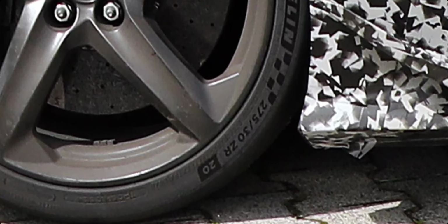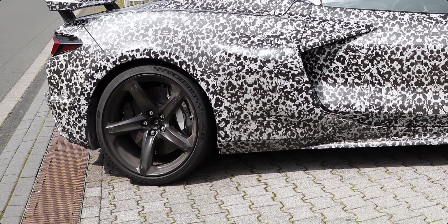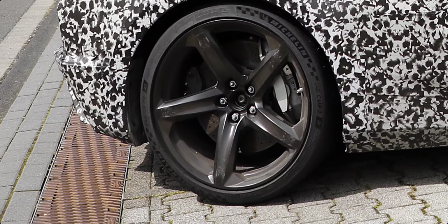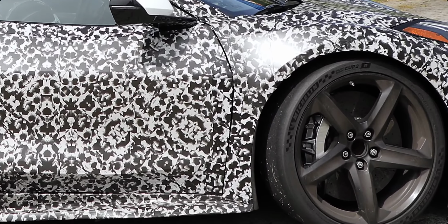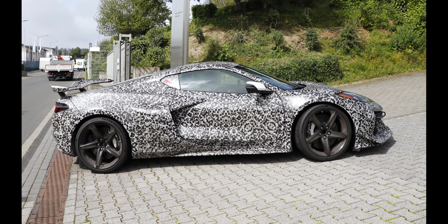We can actually see the sizing as well. 275s in the front. I've already looked at the rear. They're 345s in the rear, also Cup 2 tires. So again, we're seeing some massive tires back there, 345s, off the edge. But carbon ceramic rotors all around. And again, you can see the really slick nature of these Cup 2 tires. Just looks really cool.